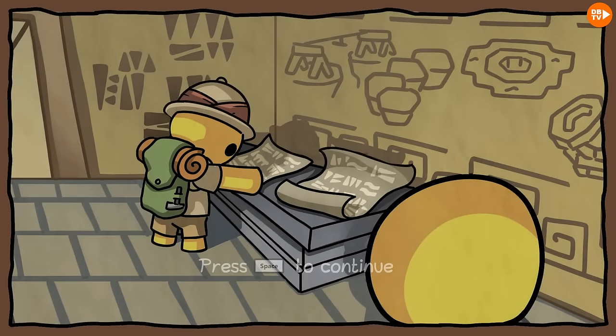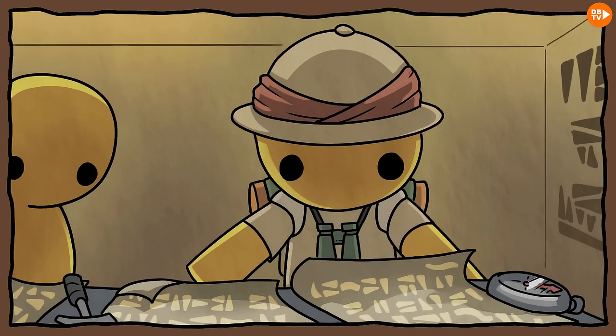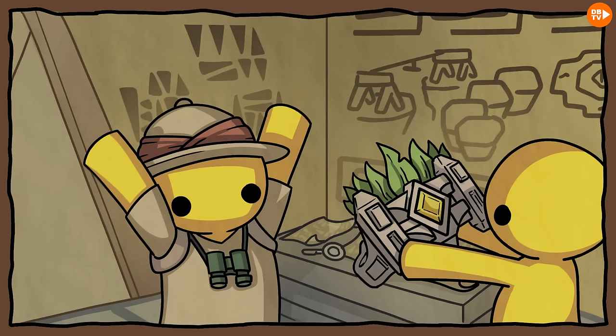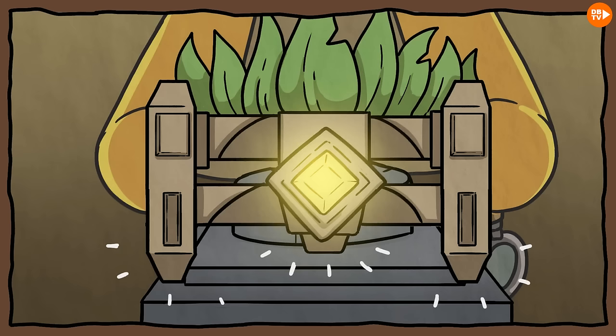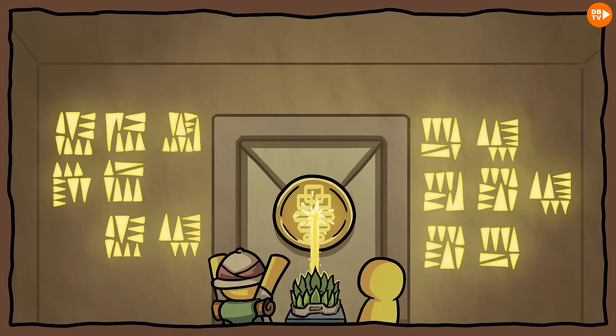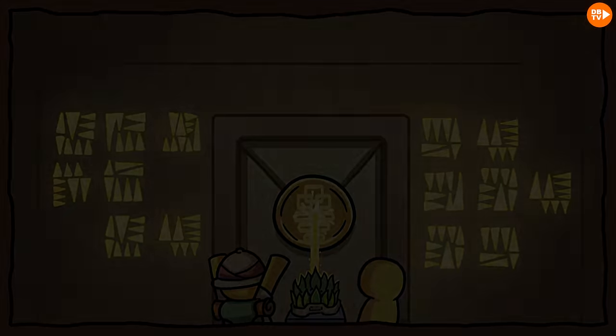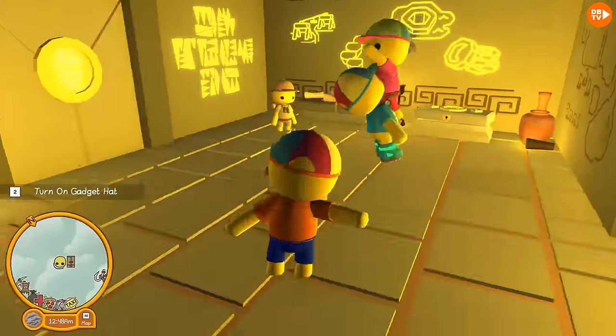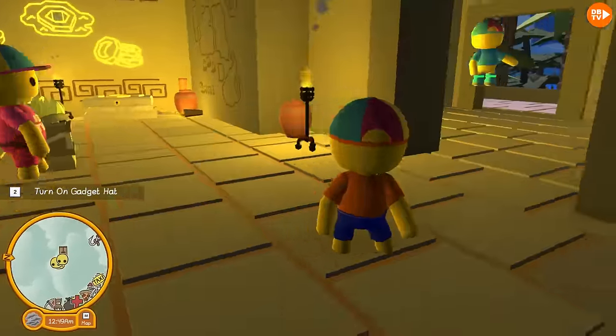Wait, hold on. Wait, he's reading the scrolls. Wait, what? Yeah, he's reading them? Oh, wait, he noticed something. Wait, where's the hat? Where's the mask? Wait, hold on. He's putting it down. Wait, it lit up. Whoa, it did. Hold on. Wait, it lit that up? What? Yeah, it did. Guys, I unlocked the trial hat. I unlocked the trial hat. I unlocked the trial hat.